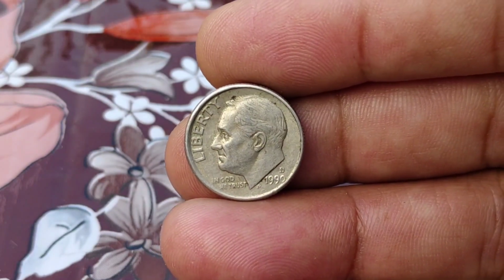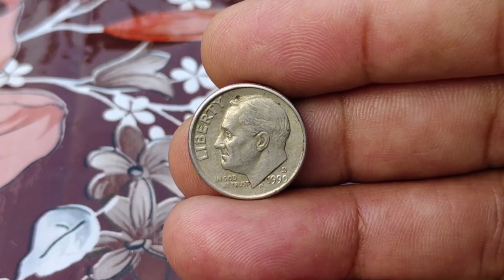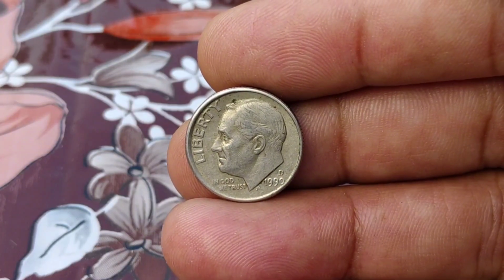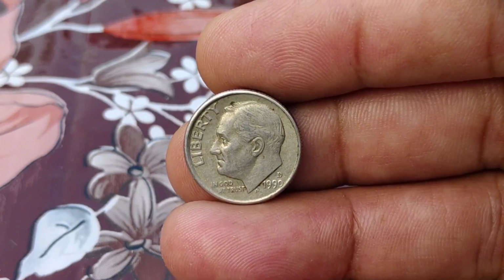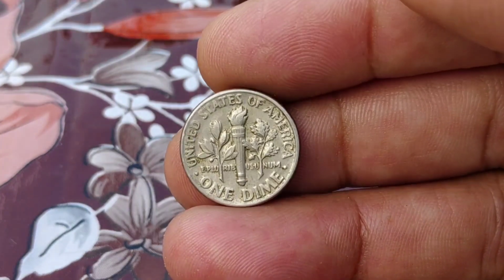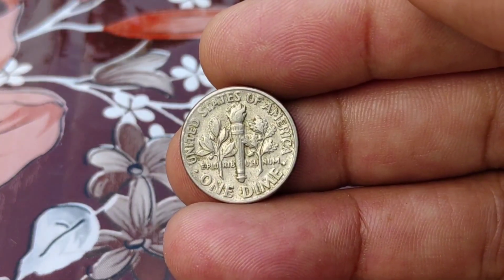the real jackpots come with error coins. These could include off-center strikes, missing mint marks, double die. Some of these can sell for even thousands of dollars depending on the demand. Now, let's talk about grading your coin.